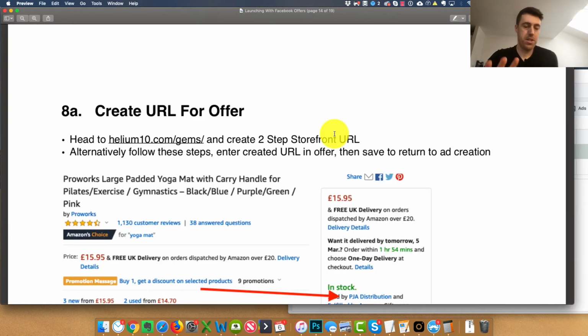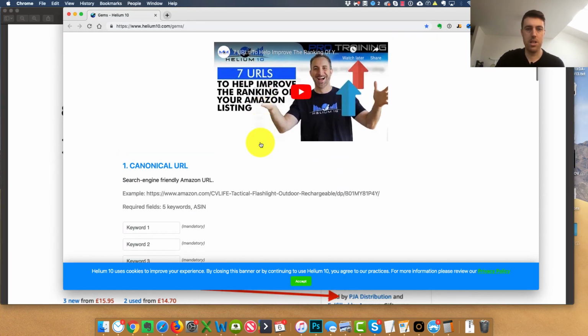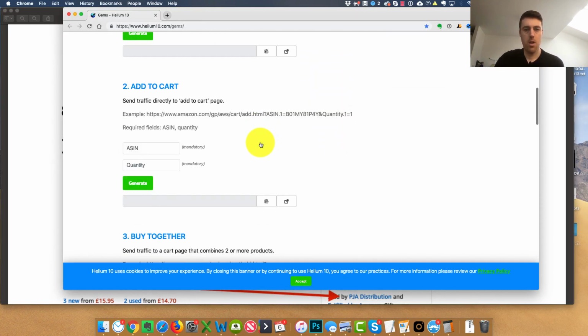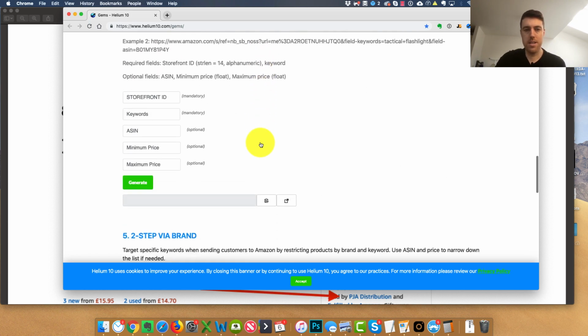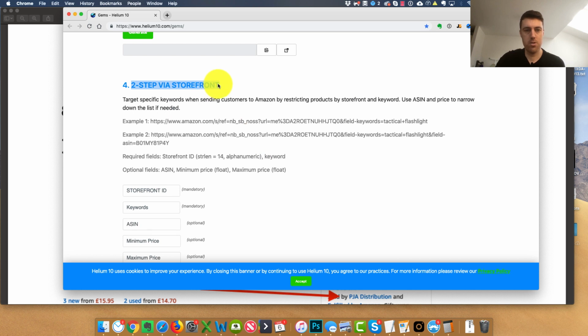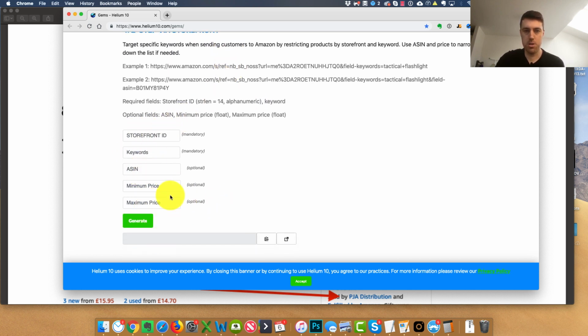All right, so how do we then actually create the URL that we want Facebook to send the traffic through in order to get to a product page? Easiest way is you can head to helium10.com/gems, and that will allow you to create the different links that you need to launch your product. The one that I tend to use is the step 2 via storefront, and you would put all of your info in here and it will automatically generate it for you.